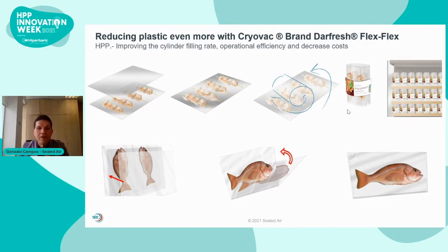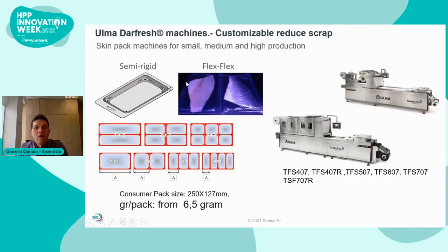Look at all the great opportunities to maximize the filling rate. So how are we going to do that? The equipment is right here in front of you. This is the Darfresh Ulma thermoform line. Whatever the pack design we might choose, we can do all kinds of custom-made packs. We have chosen an example here for a 250 by 127.